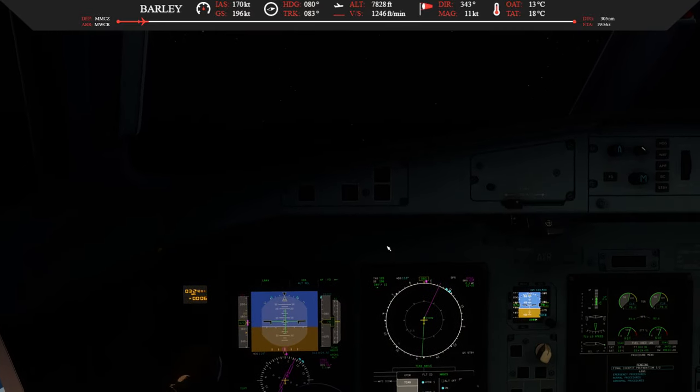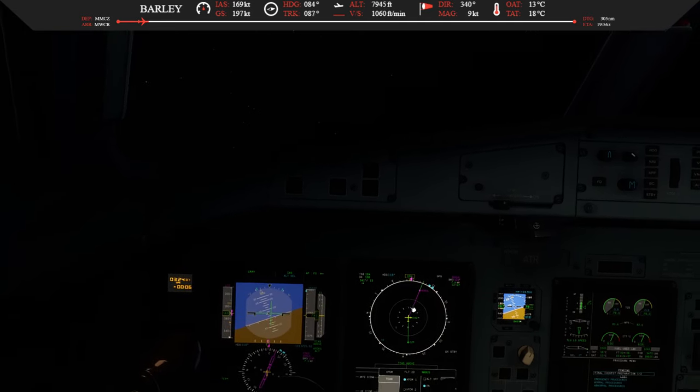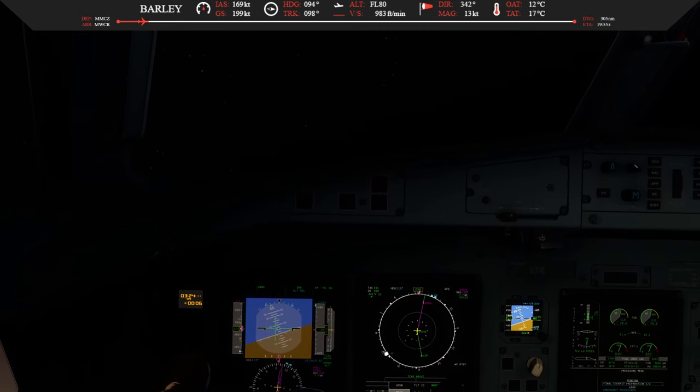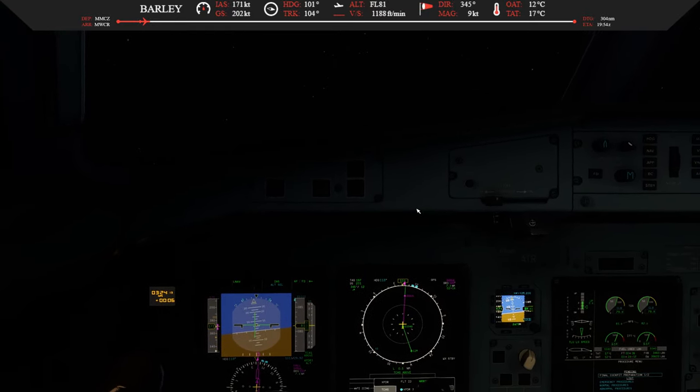Barley 01, contact Merida Center on 125.2. Good day. Isn't this fun? 125.2, Barley 01. If you enjoyed this kind of number crunching, 15,000 feet climbing, geek flying, whatever you want to call it, Barley 01, Merida Center.